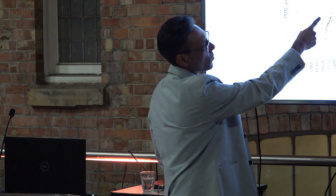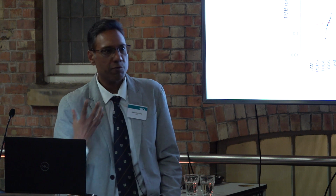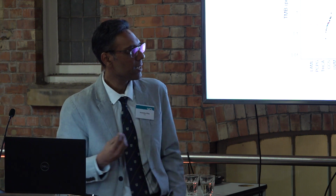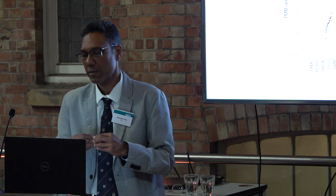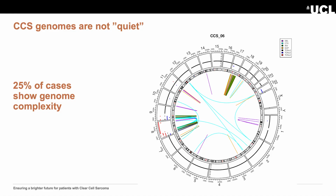Clear cell sarcoma is right down here, right? So it's really what people have been saying, and if you read the textbooks, they say it's a quiet genome, not many mutations, right? And that may suggest that they're not that amenable to immunotherapy drugs. However, the data that I'm going to show you now shows that it's not a quiet genome at all, right?